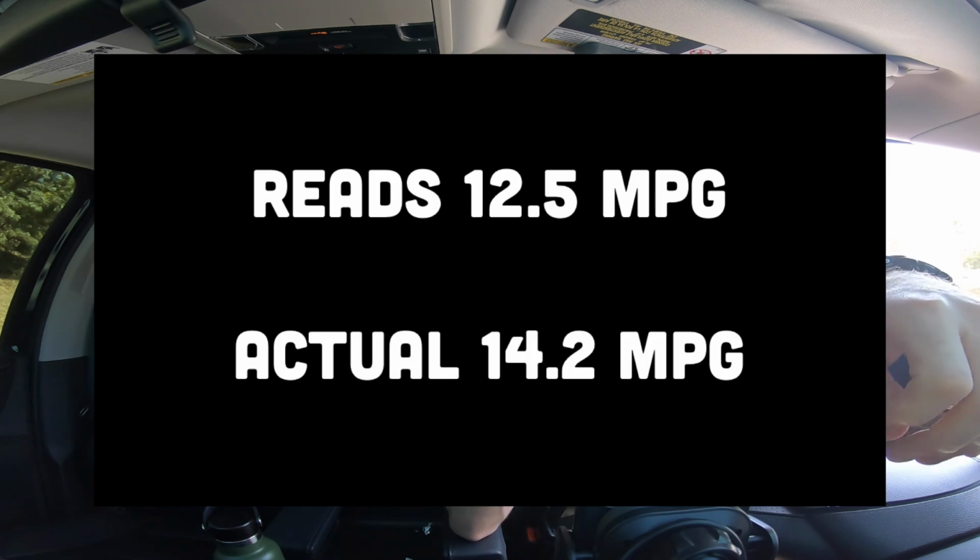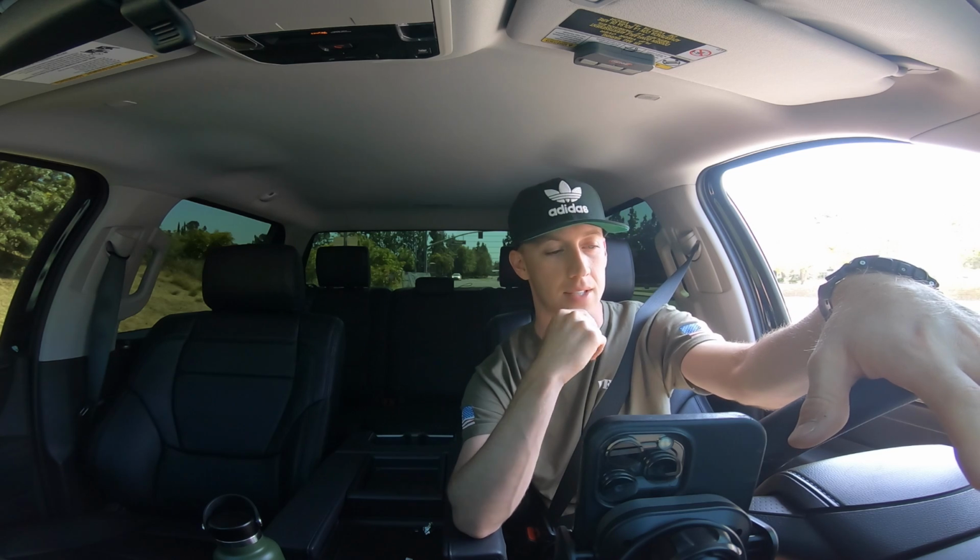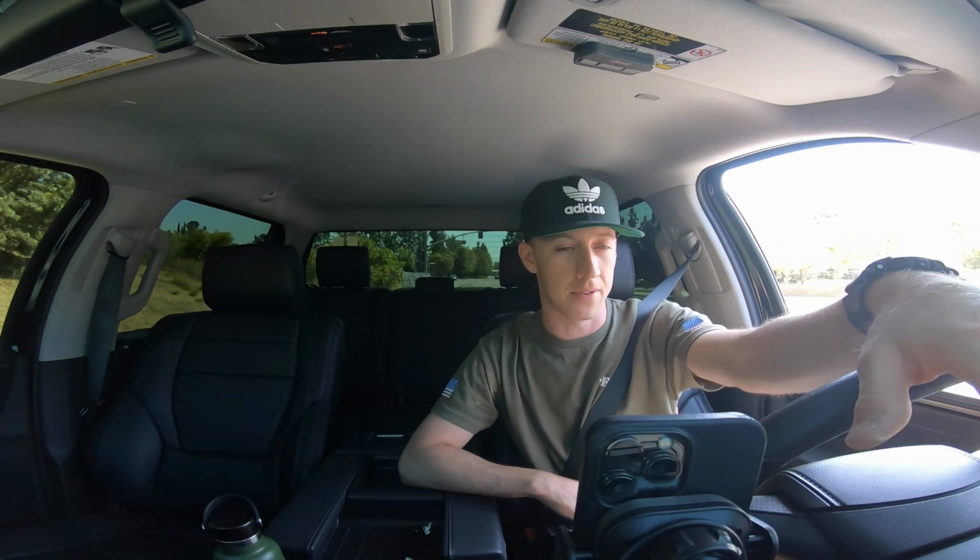So we'll take the 12.5 miles per gallon, multiply that times the 620 and divide it by the 545. So I'm actually getting 14.2 miles per gallon when it reads 12.5. I've done maybe 30% at most highway, and then the rest is in the city. And again, I don't drive this thing gingerly at all, dude. So not bad if you ask me at all for a set of 37s on this truck right here.